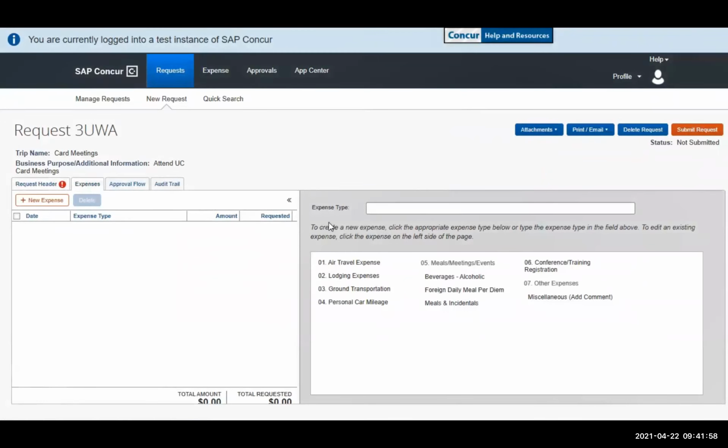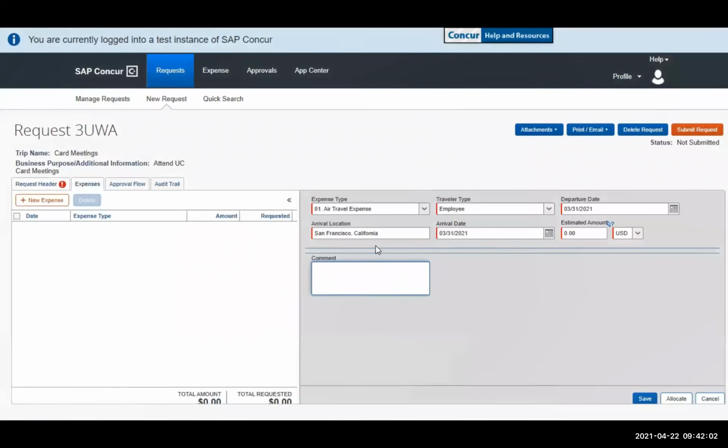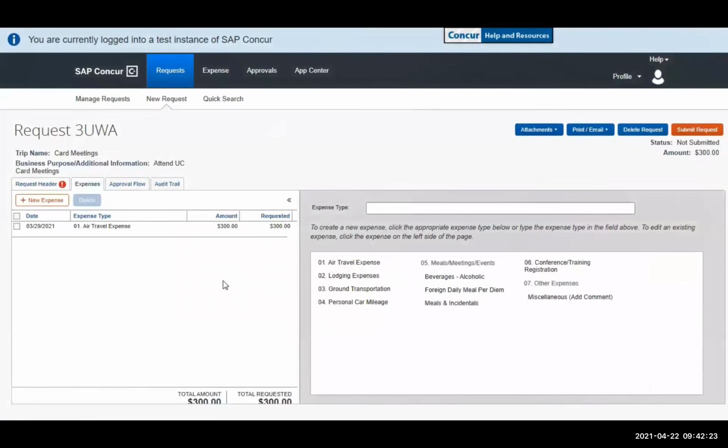So now we're going to the expenses area that we talked about. This is where you're going to estimate your expenses for the trip. We're going to start with air travel. You're going to put the departure date. And you could actually just use one section and do the entire round trip ticket for this estimate. You put the amount of the flight, $300. And then we're going to go down to lodging.